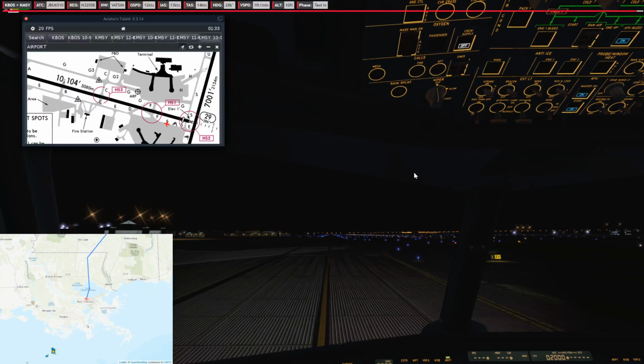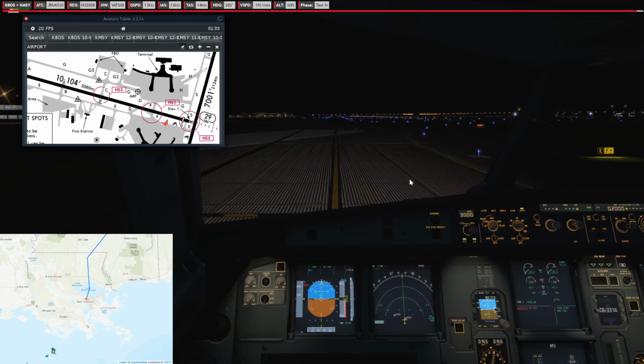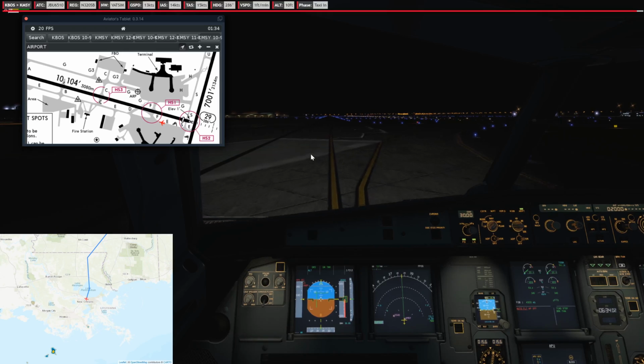It had a very short runway. That's why I had a short runway. That's why I had to do a firm landing. Otherwise, I'm high. Yep. Right. You see what happened?